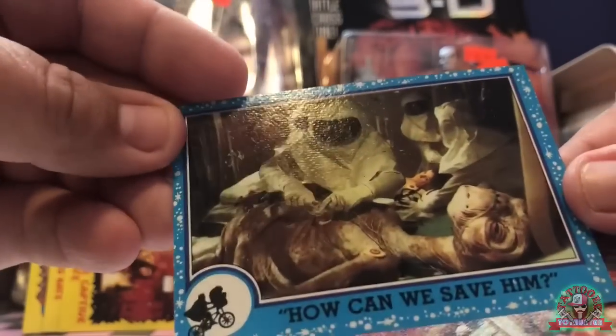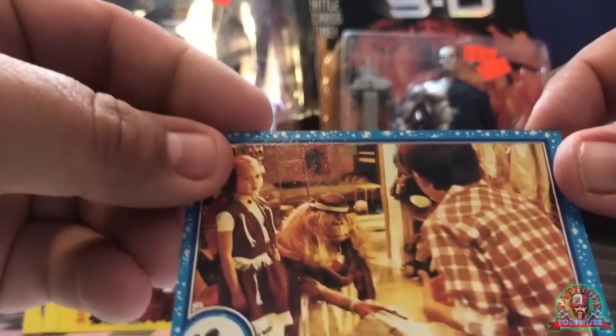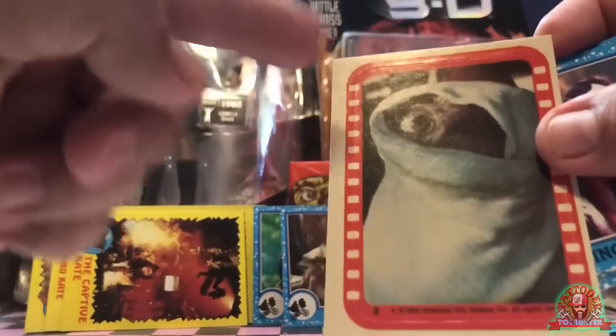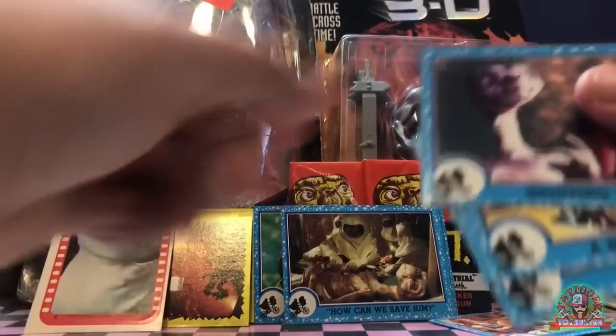How can we save him? So yeah, he's dying in that part. I remember that scene. 82. Comic strip. So it looks like we got a sticker here. This is cool. Remember when we were kids, we put these on like our Trapper Keepers or our folders at school. Or like the Garbage Pail Kid stickers.